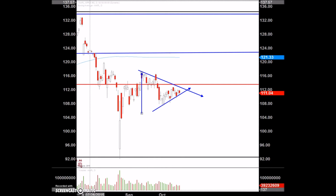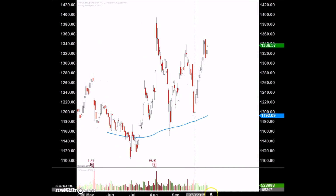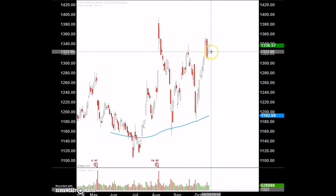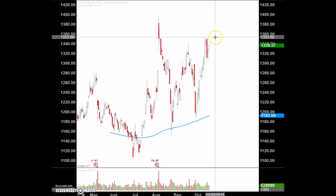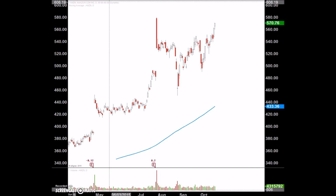You have Priceline that has made a huge run from its lows, but now it kind of gave a sell signal and ran out of gas. So again, if they can break below this 1326, that would probably be a good continuation from this sell signal. But if they break above this 1351, then you still have more upside potential in that name. You have Amazon still looking good.